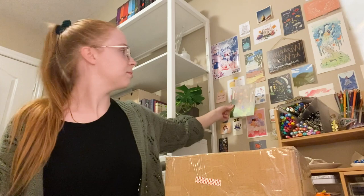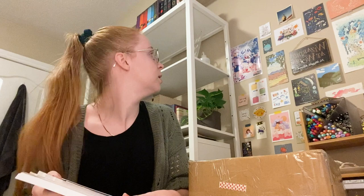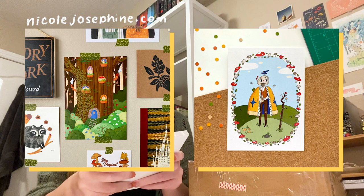Cause like, yeah, it's approximately what size print I usually have, like postcard to, I don't know, maybe a bit bigger. And then, I only got 25 of these because, again, I'm not sure how many people will actually purchase a print, but they're printed on recycled paper, so I'm really happy about that because not many places offer recycled prints for that affordable of a price.